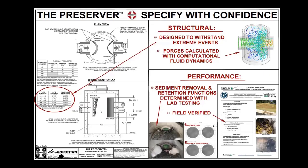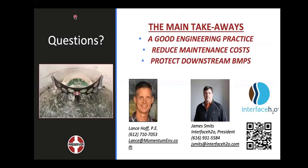And then last, and I alluded to this already, if you're new to the preserver, we've really done our homework on it. It's been on the market a good amount of time. We have an excellent track record. If you're interested in specifying it or using it, it's not something you have to worry about being a guinea pig on. There's a lot of installs in Michigan. And if you're on the fence, I'm sure the Interface guys would be happy to point you towards something you can go take a look at. And that's it for my presentation. So we've got some time for questions.